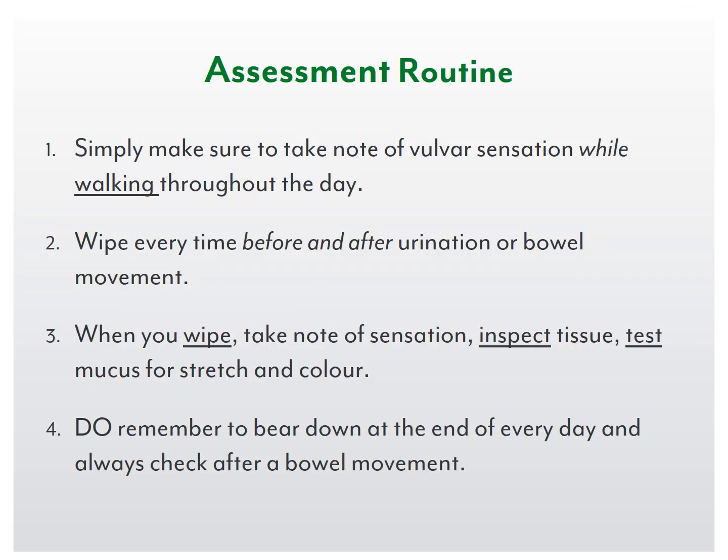Here is a short summary of the WWIT assessment routine. Simply make sure to take note of vulvar sensation while walking throughout the day. Wipe every time before and after urination or a bowel movement. When you wipe, take note of the sensation. Inspect the tissue and test mucus for stretch and colour. Do remember to bear down at the end of every day and always check after a bowel movement.